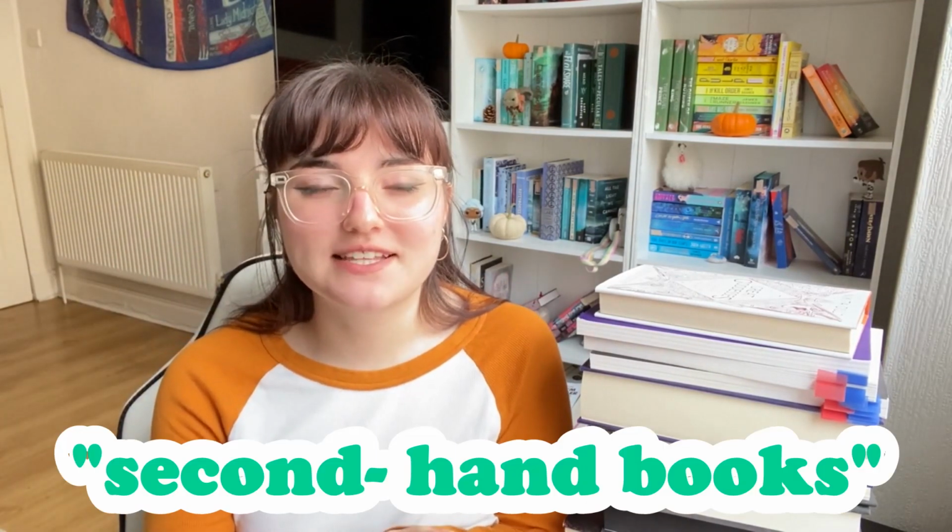And the last thing before I dive in is that I've separated these books by where I got them, if that makes any sense, because there's no rhyme or reason to these books. It's just a little bit of everything. So yeah, let's start. The first category is going to be books that I got secondhand, and I'll just mention where exactly I got the books from for each book individually.